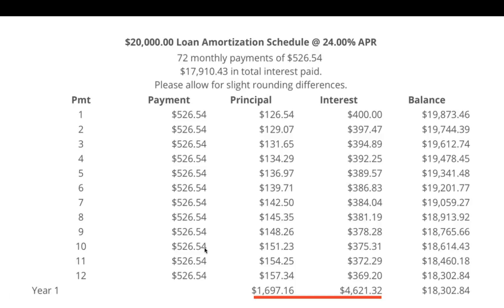$126 is going towards the principal, and $400 has gone towards the interest. More money you're paying in interest than you are on the principal. So this is the reason why it's so important not only to shop around, but it's really important to get your credit together. Get your credit right before you go shopping for loans, because you'll be paying a ridiculous amount in interest. You'll be paying off car loans, mortgages twice over, 3 times over before you even pay off the principal balance on the loan.